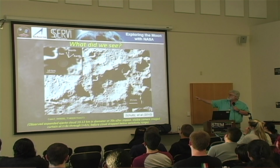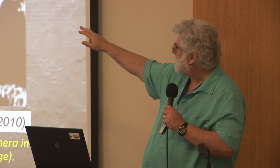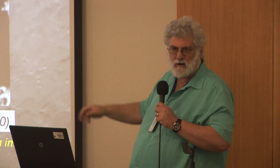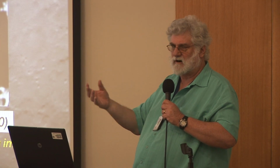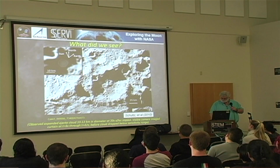Another view of the crater Cabeus, and you can see the shadowed area. If you look very carefully, there's kind of a lighter patch there in the shadow. That's that cloud of stuff starting to rise up off the floor of the crater. That's what we're going to dive down into.